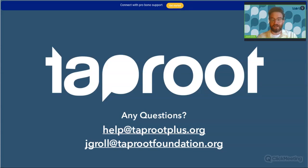If you're talking about as far as Taproot Plus, then no. The engagements that are going to be documented on Taproot Plus are only engagements that you've posted and are sourcing skilled volunteers for, in our pool of consultants who do skilled volunteerism. So your own employees acting in a volunteer capacity isn't something you would need to use Taproot Plus for, if that's what you're getting at.